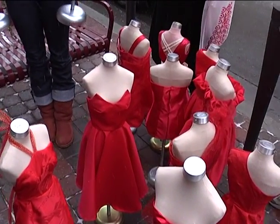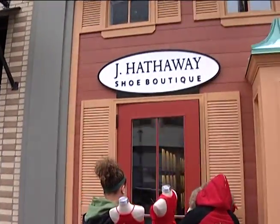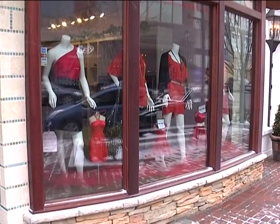When the dresses are finished, it's time for them to go on display. Today we're going to take the red dresses to the Park Place shopping area. We're going to distribute them to the merchants that will put them in their windows as part of their help to raise awareness for the campaign. Oh, I love them. Every year I'm just like, oh my gosh, can't you make that in my size? Every year there's like at least half of them that I am like, oh, I would so wear that.